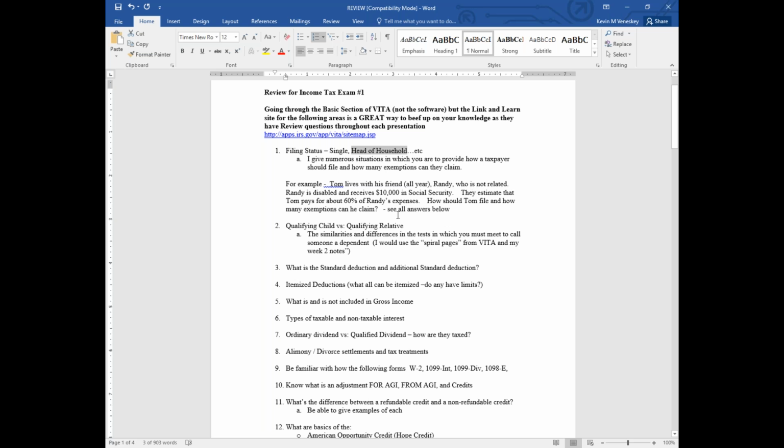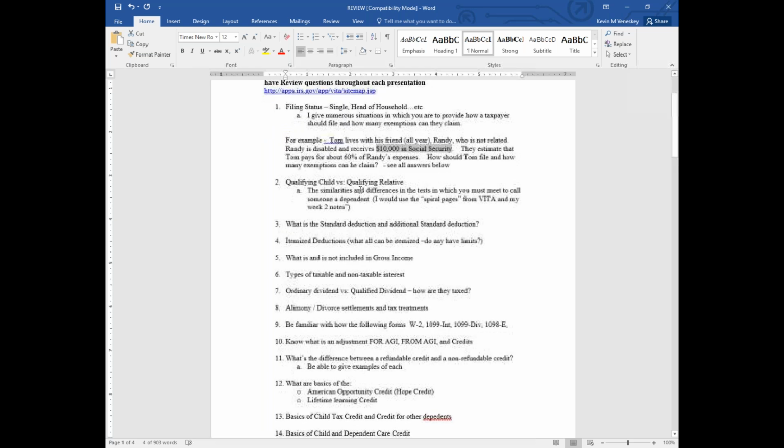But in this case, we would be able to claim Randy. It would be assumed that none of his $10,000 in Social Security is taxable, so he would have 0 in taxable income. And we provide over half of his expenses, and he lives with us all year. Therefore, we could count Randy as a qualifying relative in this situation, assuming all the other regular tests would be met, meaning he's a U.S. citizen, those kinds of items.